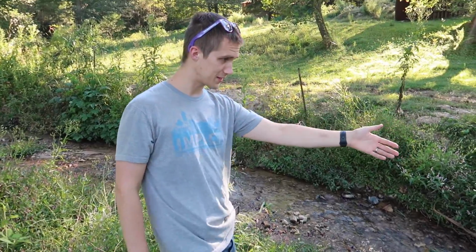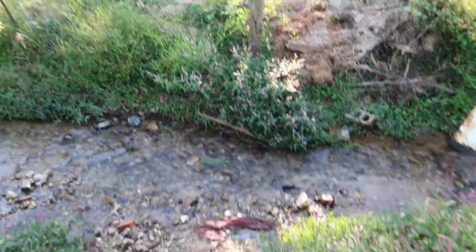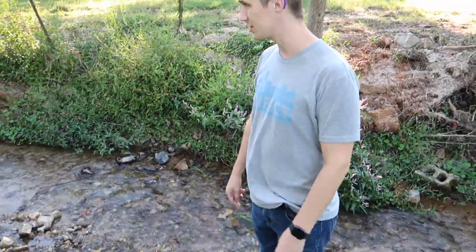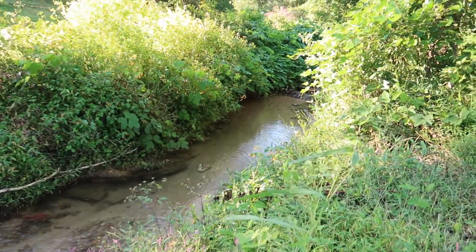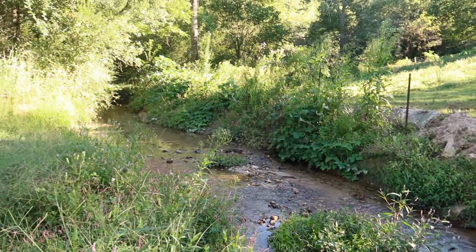Then here we have the nice creek. Pretty good water flow coming through here. Oh goodness, there's some garbage in here that will get cleaned up, but it's nice to have fresh water flow through the property. So that's really it for the property as it stands today.